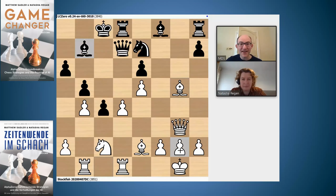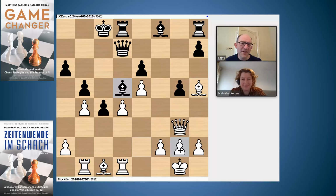It played bishop h5. What is that bishop doing? It's getting in the way of the kingside pawn, so h7 to h5 is no longer possible. So from that point of view, it's stopping black's counterplay. On the other hand, if you're thinking in terms of attacking on the queen side, that bishop's on completely the wrong spot, and apart from stopping the advance h5, it's not really doing a great deal, the bishop.